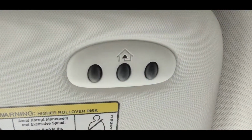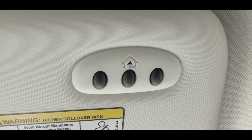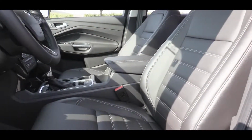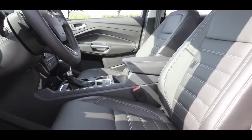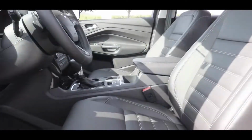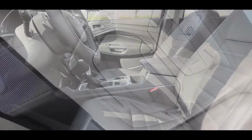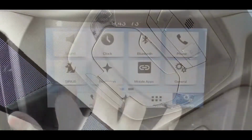And then titanium trim level is also going to give you universal garage door openers, and that is going to be located just above the driver's head there. Again, titanium trim is also going to add ambient lighting, which I'm sure is definitely going to look nice at night. It is the daytime right now, so I can't really show you guys that, but overall the Escape is finished quite nicely. I definitely like the German style seating with the horizontal lines across the middle there. There is a sunglass holder up top, but perhaps my favorite part is the tech front and center.